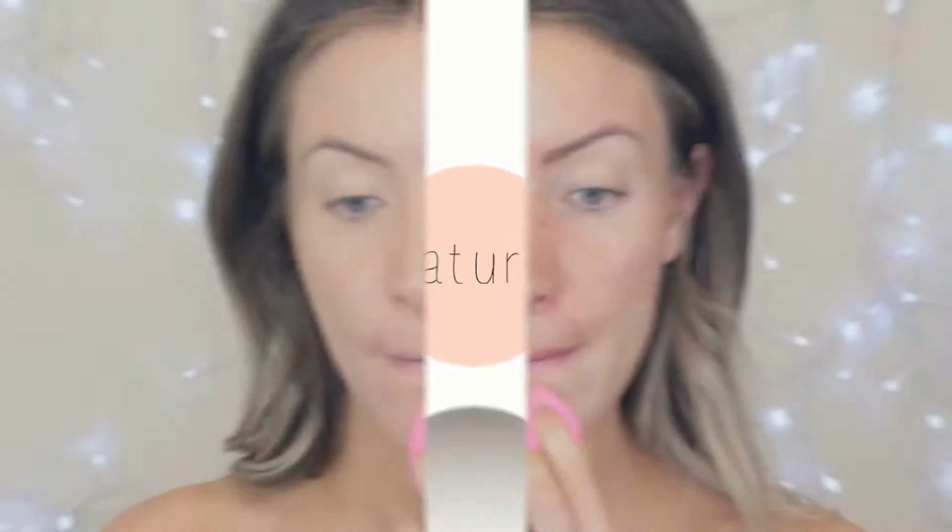Now, popping over to the natural side of the face, I'm not using any primer, but I have already moisturized my skin and let it soak in. I'm applying a medium coverage foundation all over my face just to even out my skin tone.